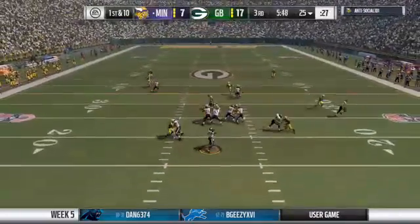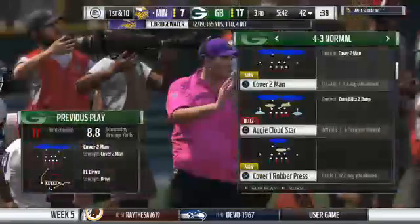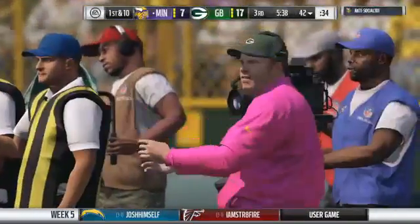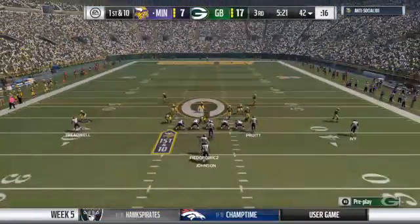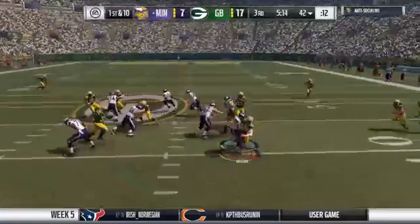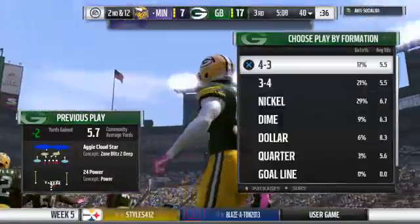They go back to the air here after the INT. Over the middle, he's got Treadwell. They'll get 17 yards there, and that leads to a Minnesota first down. So the offense has it first and 10. They'll run it with Johnson, and he is going to lose yardage here. That's going to go as a loss of 2, and it'll be second down.